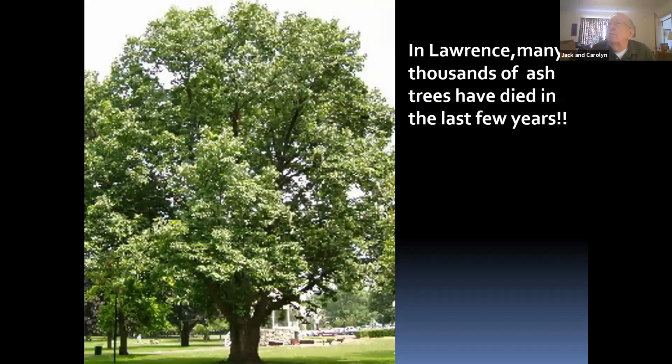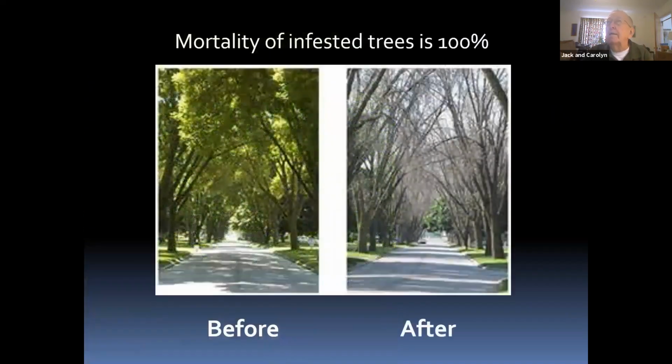In Lawrence, we've definitely lost literally tens of thousands of ash trees in just a relatively few years. So we want to take a look first at the ID of the ash tree to make sure you understand what ash trees we normally will see lining the streets, because they're a great street tree. The mortality of infested trees is literally 100%. So you can take these beautiful tree-lined streets, and after just a few years, you've got what is shown on the right. Not a very beautiful tree-lined street, and the trees can become dangerous and have to be taken out and replaced with something else. We'll talk a little bit about that later.